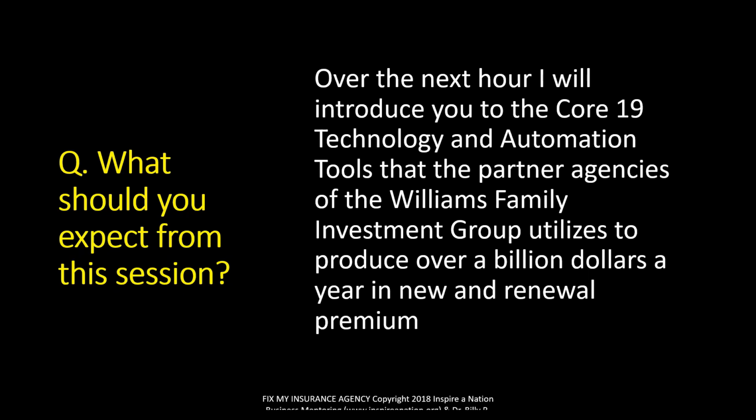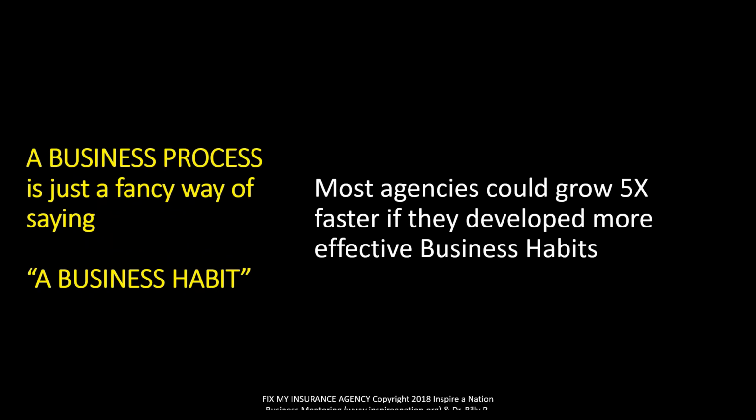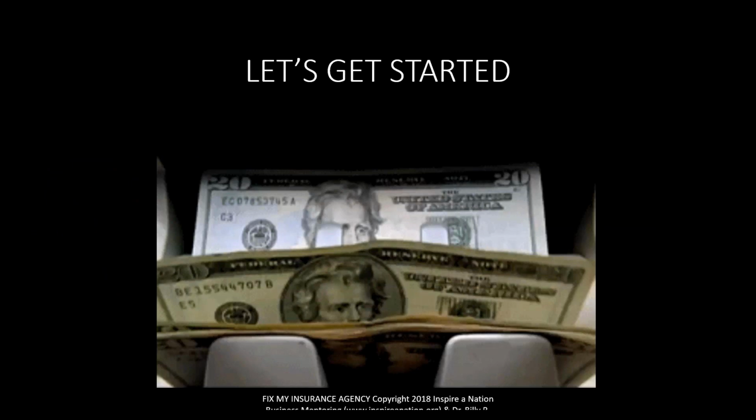As I said, I have 160 plus partner agencies, and we track everything they do. Because for us, everything is about a business habit. My automation, my technology, the way my people talk, the processes that we do, everything is about developing a business habit, because a business process is just a fancy way of saying a business habit. And most insurance agencies, most businesses in general, could grow 5 times faster if they developed more effective business habits.